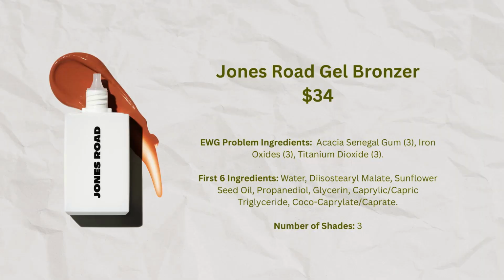All I have on my face right now is the Jones Road face pencils and some eyebrow pencil and a little bit of mascara. And I did put on some lipstick, but other than that, I don't have anything on. So I want to see if the Jones Road bronzers make a difference for me.